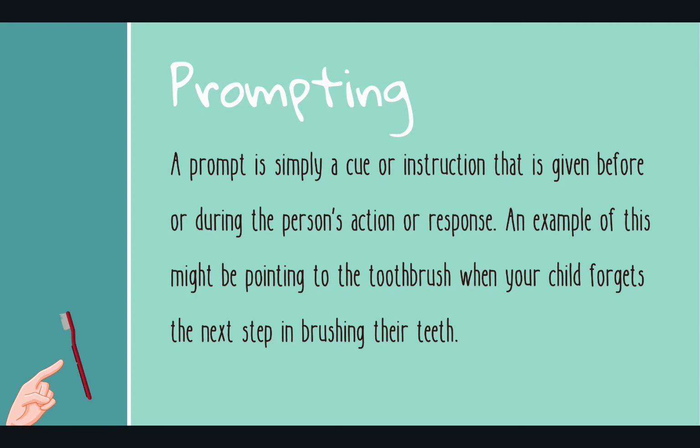Another evidence-based practice that is used to help teach children with ASD is called prompting. A prompt is simply a cue or instruction that is given before or during a person's action or response. An example of this might be pointing to the toothbrush when your child forgets the next step in brushing their teeth.